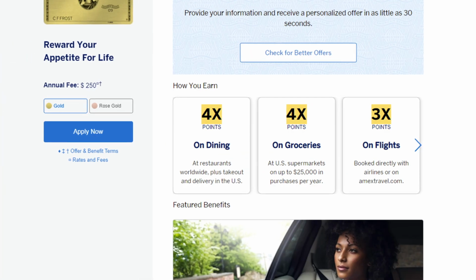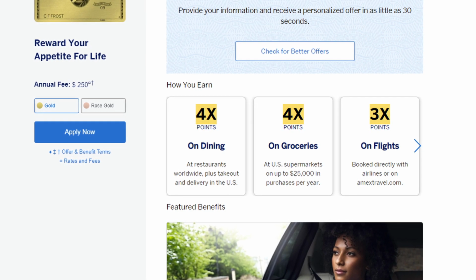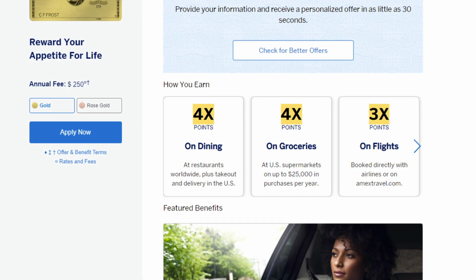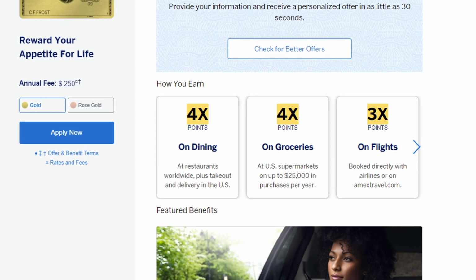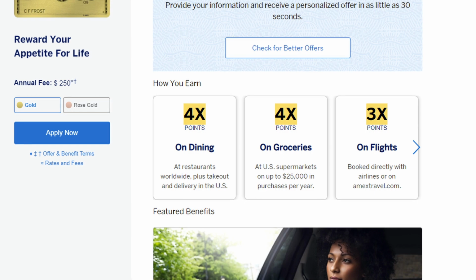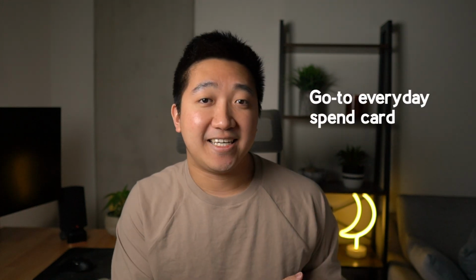Apart from that, when you spend with the card, you'll get 4 times back on dining worldwide, but takeout and delivery only in the US, 4 times points at US groceries, up to $25,000 a year, 3 times points on flights booked with the airline or the American Express portal, and 1 times back on everything else. With these multipliers, it really solidifies itself as a go-to everyday card with the dining and grocery categories. So 75,000 points for signing up and a ton of points for spending on the card.